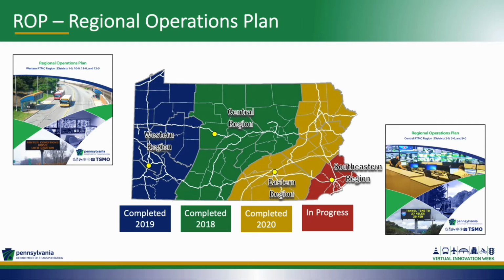Shown in a previous slide are the ROPs. These are the regional operations plans. We have a ROP for each of the RTMC regions, starting in the west. The central region was our pilot program back in 2018. In 2020, we had just completed the eastern region, and right now we're working with DVRPC in District 6 on the ROP for the southeast region.